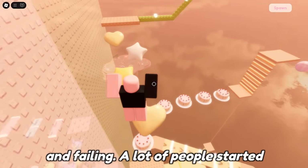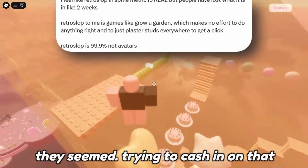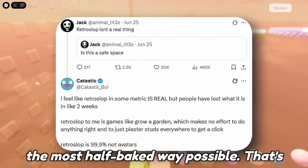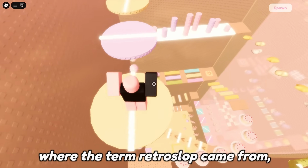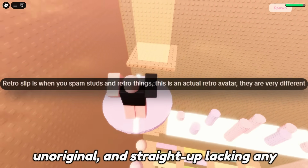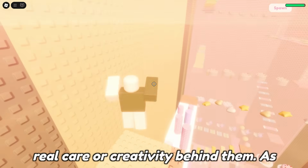A lot of people started calling these games out for how desperate they seemed, trying to cash in on that old school Roblox feeling but doing it in the most half-baked way possible. That's where the term Retroslop came from, calling out these games as low effort, unoriginal, and straight up lacking any real care or creativity behind them.